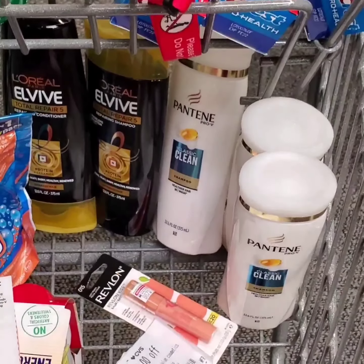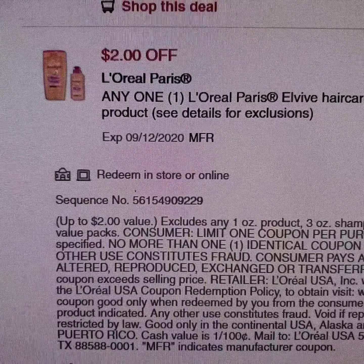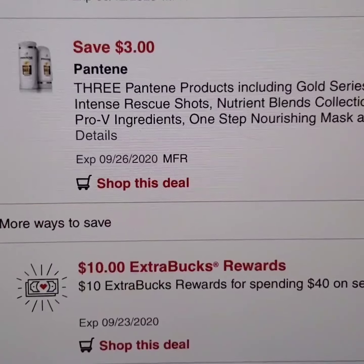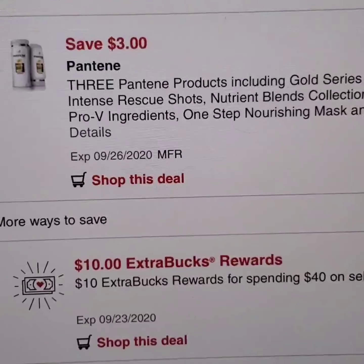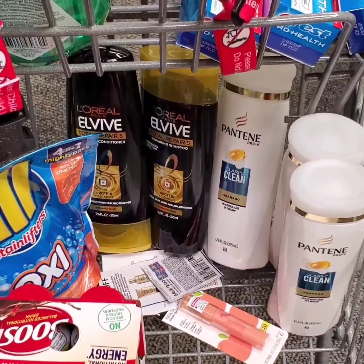There are also digital coupons on the account. I'll use this $2 off L'Oreal Paris Hair Care digital coupon. $4 off of $18 any hair care products. This $3 off 3 Pantene products digital coupon applied, even though I already have a $3 off paper coupon. I'm gonna roll extra bucks from the first transaction.